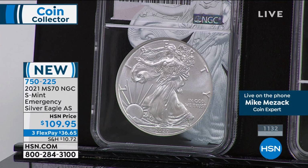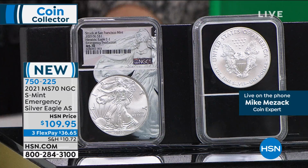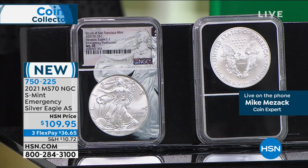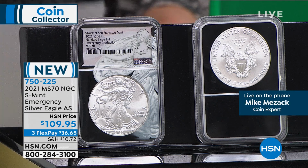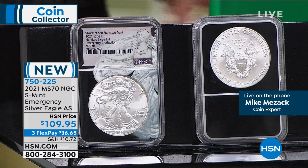I mean, let's look at the macro picture again. The United States Mint had to change the design of the American Silver Eagle in 2021. They had hoped to do it at the beginning of the year. They weren't able to. So they're going to carry over the old design, the legacy coin, the transition coin, whatever you want to call it, through the first half of the year. That's what you're getting right here, this transition coin, this legacy coin at $109.95 in our exclusive holder with the exclusive core. That's 100% exclusive to my company.